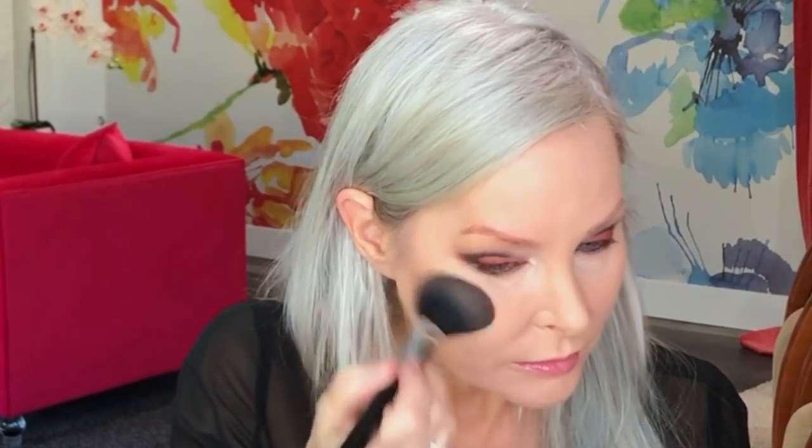For my blush, I'm going to use, this is ancient. This is MAC Strata. I don't even know if they make this color anymore, but it's almost nothing. Good enough.